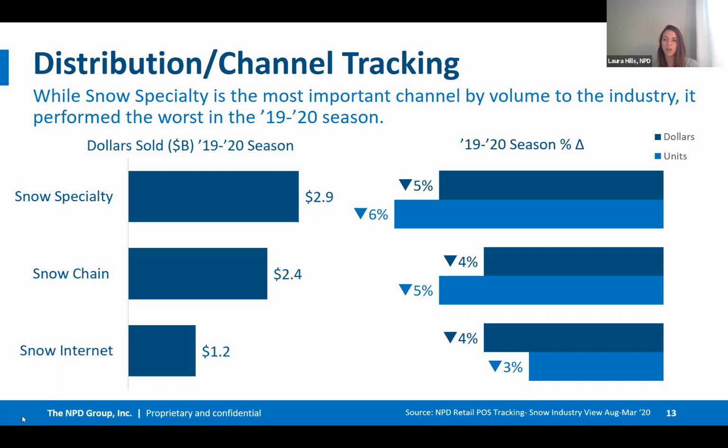It's still the smallest channel by volume, but as I mentioned in the beginning, I'm also an analyst for not just the snow industry, but the outdoor industry. And for the total outdoor industry, for the first time, we've seen the Sports Specialty internet channel eclipse the size of the outdoor specialty channel across all categories: apparel, equipment, accessories, and footwear. It's interesting to note that there's been a significant amount of growth in that channel outside of the snow industry. But if we look at the performance of snow internet specifically for the snow industry this past year, we see that it declined along with the rest of the channels in our space: a 4% decline in dollars and a 3% decline in units.